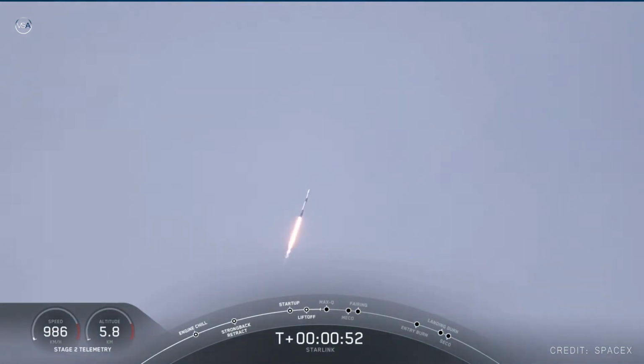Moments ago, we throttled the engines down and we'll throttle back up just in a second in preparation for Max Q. Max Q stands for maximum aerodynamic pressure, which are the highest stresses that the vehicle will see during ascent. Maximum aerodynamic pressure.